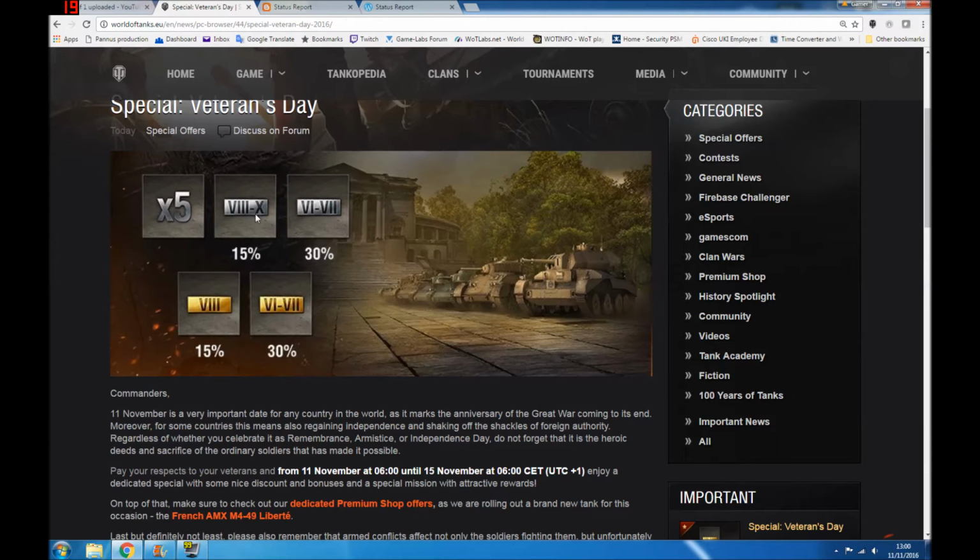There's 15% off tier 8, 9 and 10 regular tanks, and 30% off tier 6 and 7 regular tanks. So if you've unlocked a tier 8, 9 or 10 and you're waiting to get the credits together, yeah, it's a good time to buy it. I bought the T30 today because I'd unlocked it and was just waiting for the right moment, and 15% off saved me quite a lot of credits, so that's great.